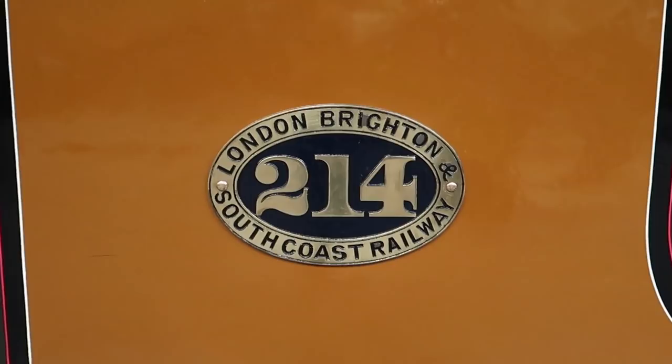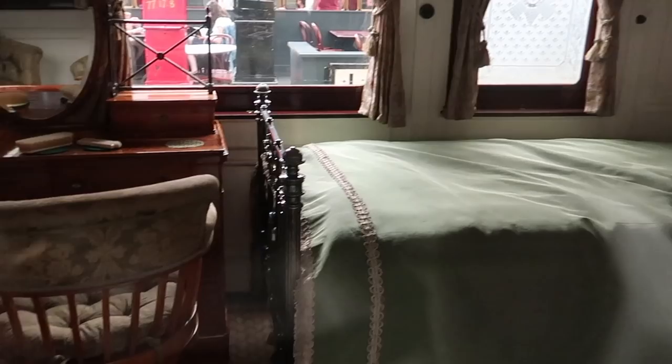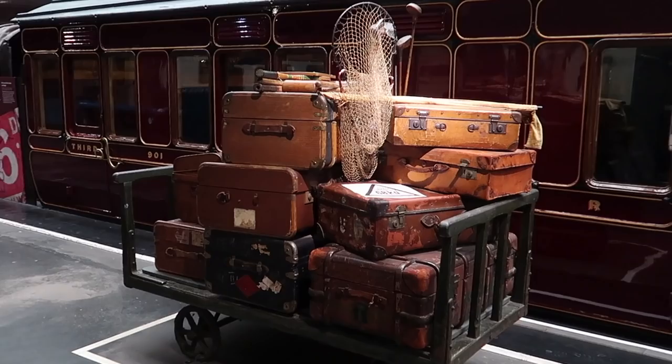Look, there's a bathroom in a carriage. Well, basically there's a proper room. Table and a bed. And this is a post office carriage. Look at this. So many letters. Never seen anything like this.